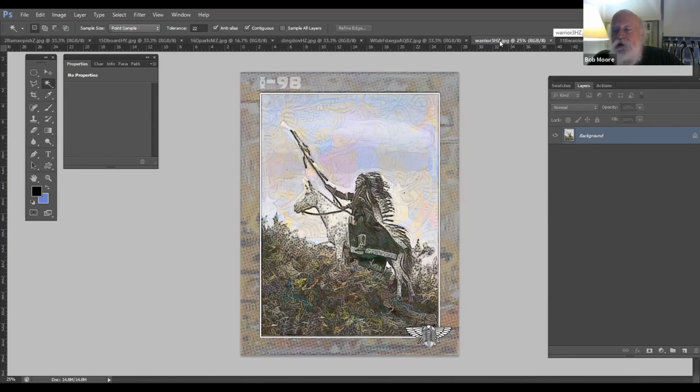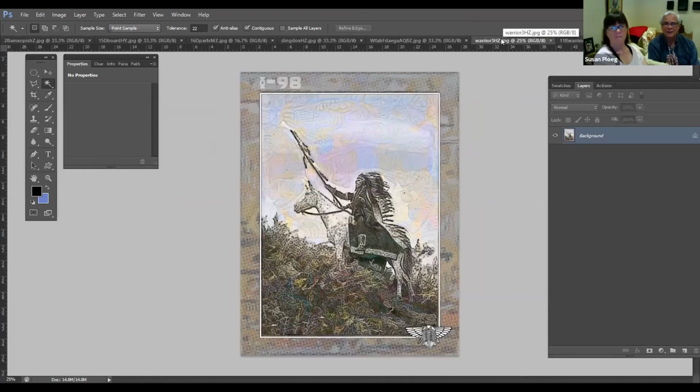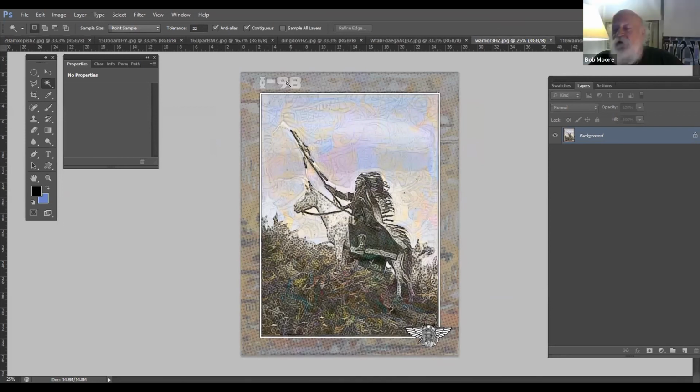I have two more. These are my election stuff. I've been writing about election stuff, and I've been illustrating them with Indian warriors. Bob, you've been putting the 98. I think you told us that was 98 days until the election. No, it was until inauguration. Now you've changed it to January 20th. Yes, because I'm worried until January 20th.